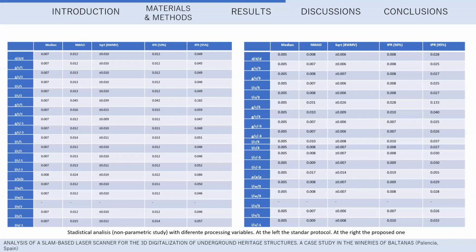In all the cases, the cross protocol, which is the proposed one, outperforms the standard protocol. Apart from this, we carry out an interpercentile range evaluation in order to see the expected results in terms of confidence intervals. As is logical, the proposed protocol has lower values in comparison with the standard one.